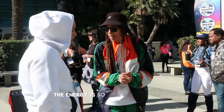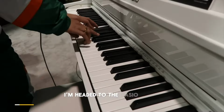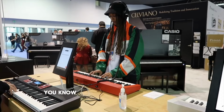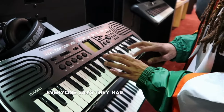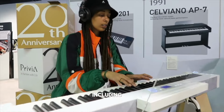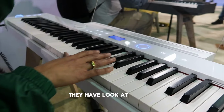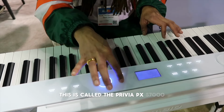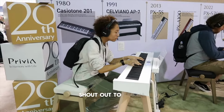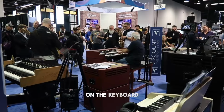The energy is so unmatched at NAMM. So much good energy. Next on the list, I'm headed to the Casio booth. You know, Casio's been in our life since day one. Everyone says they had a Casio vintage keyboard, including me. And I'm super excited to check out their new keyboards they have. Look at my face. This is called the Privia PX-S7000. Shout out to Cecilia for taking the time to show us a few things or two on the keyboard.